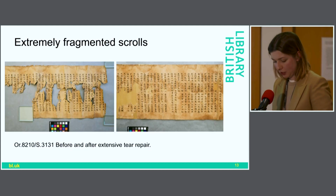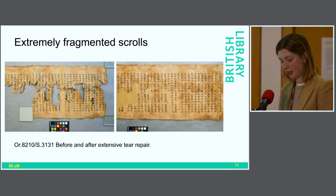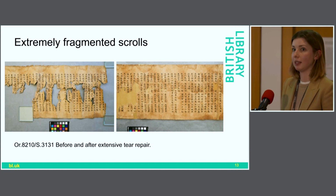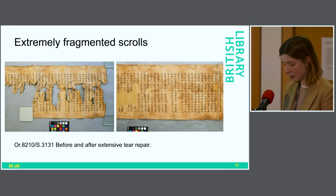Then we have extremely fragmented scrolls that have extensive tears, losses, and severe distortions. On the screen you can see before and after pictures of S3131, which will come back later. It was our final scroll in the project, which due to extensive mold damage was extremely fragile and quite literally like a puzzle, with a lot of detached loose bits that had to be reattached and unfolded. In those cases, time and care must be taken to painstakingly unfold any crumpled bits of the paper and carry out all the necessary local repairs, of which there are hundreds, as the scrolls are never lined in order not to obscure the information on the verso.